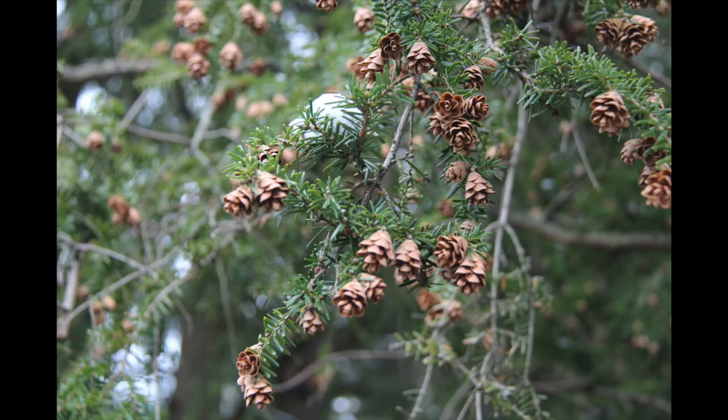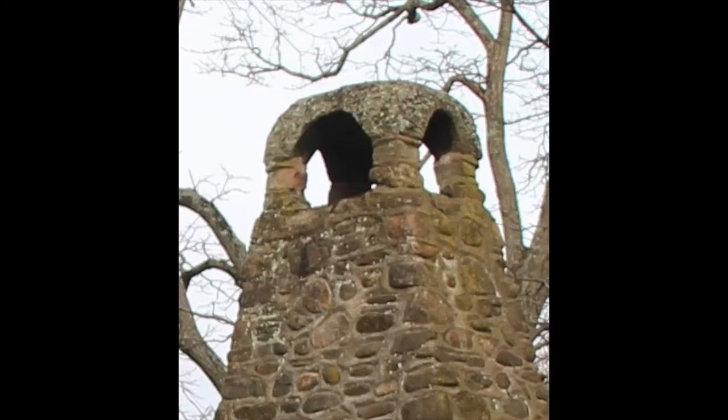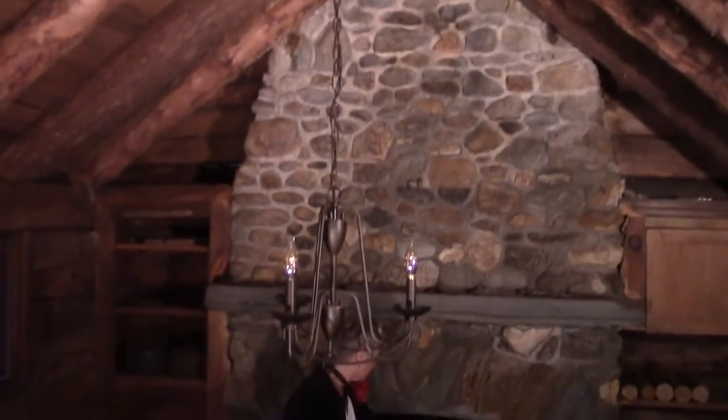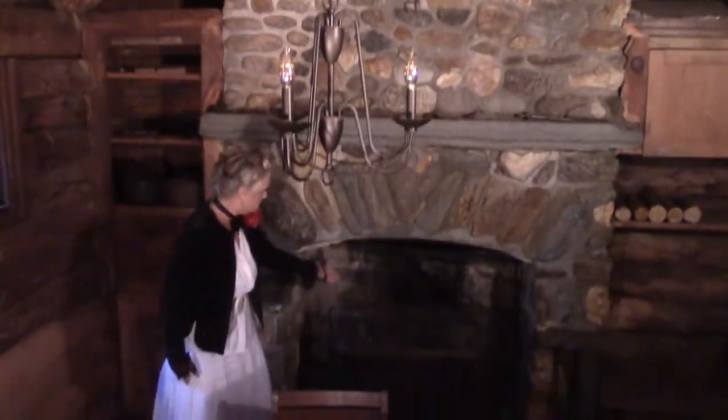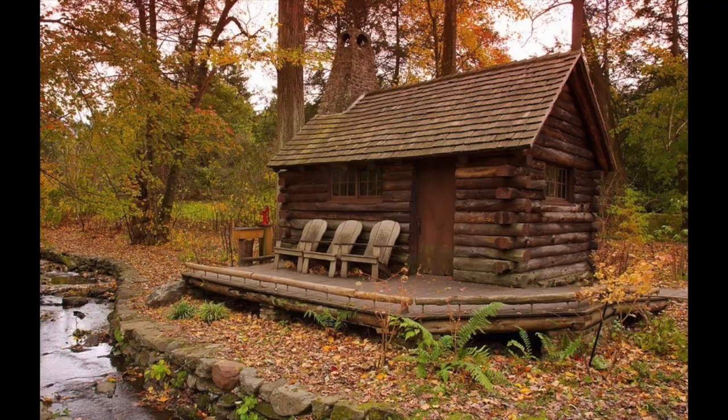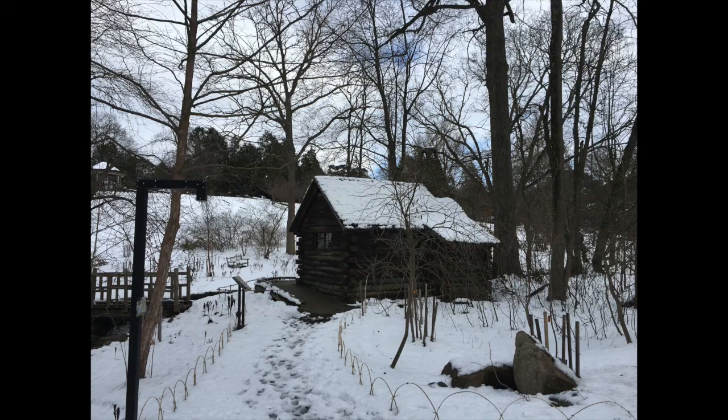Constructed of eastern hemlock logs and a riverstone cobble chimney, the cabin was reminiscent of an Adirondack-style cabin where the Morrises vacationed frequently. Although rustic in appearance from the outside, the inside was well furnished with antiques, and Lydia loved to serve tea to her friends.